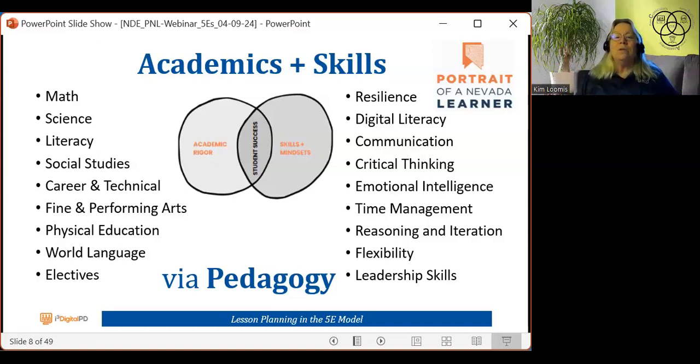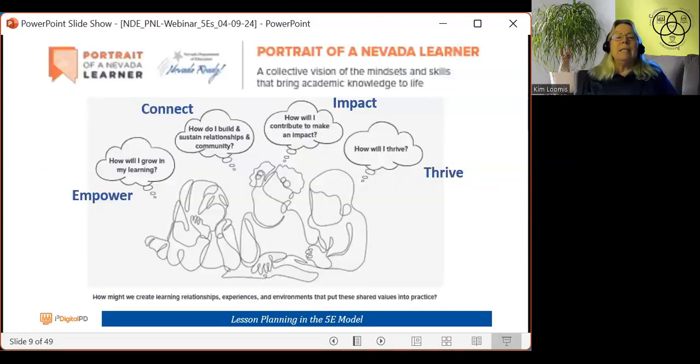So we need to help students with resilience and communication and emotional intelligence and time management. And so what we're thinking about is, how do we blend academics and skills using pedagogy in our classroom? And that's what this series is all about. It's about changing the pedagogy in the classroom, still teaching math, still teaching science, but bringing in these other skills that allow kids to investigate and explore and take ownership of their learning, because that's what the Portrait of a Nevada Learner is about. It has 4 parts: empower, connect, impact, and thrive.